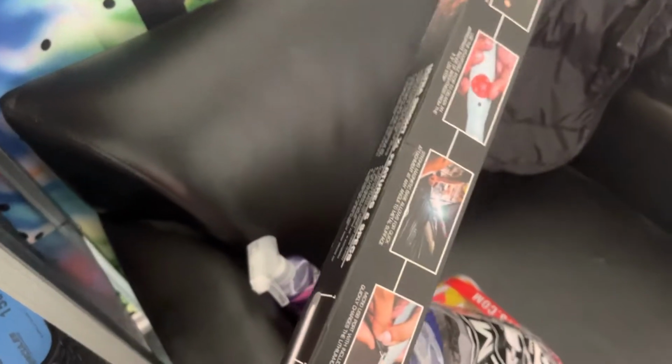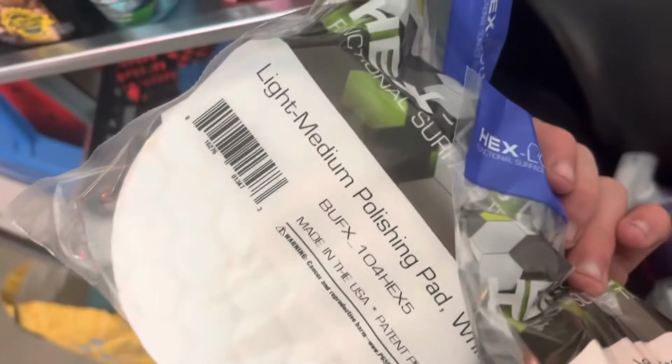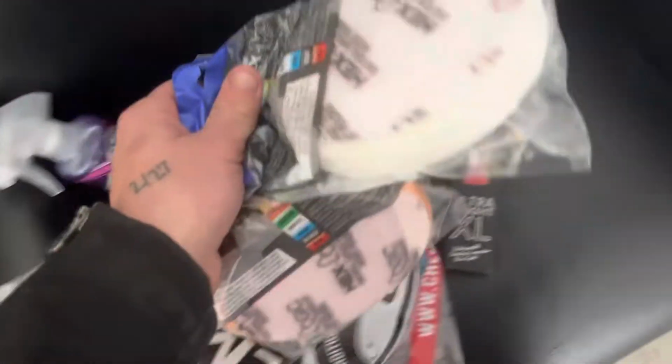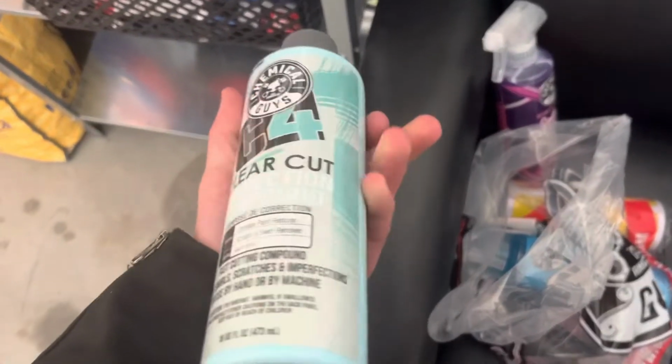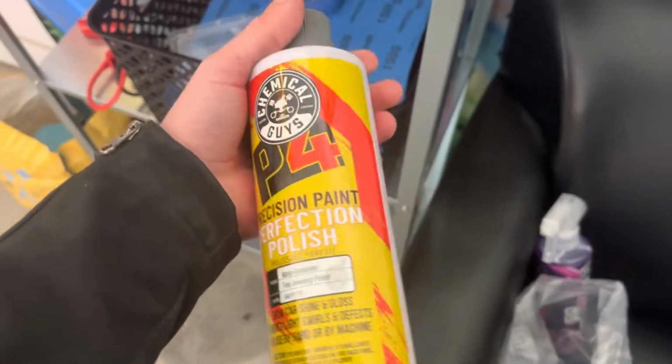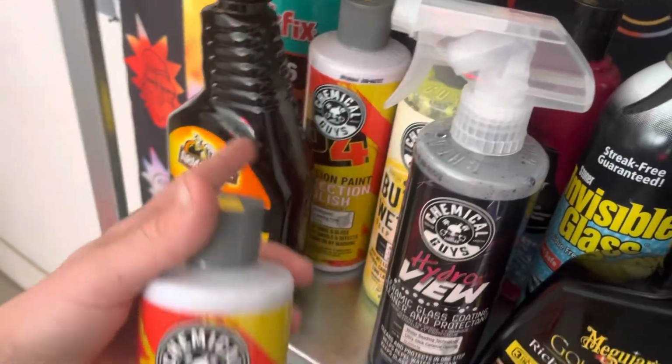As for supplies, I got a light bar just because my garage is kind of poorly lit right now, so this is going to help a little bit. I got some medium and light grade polishing sanding pads, I don't know what you call them. I got some C4 clear cut, which is supposed to be more of a deeper cut. This is what I was saying I already had. This is the P4. I have a bottle of it right there.